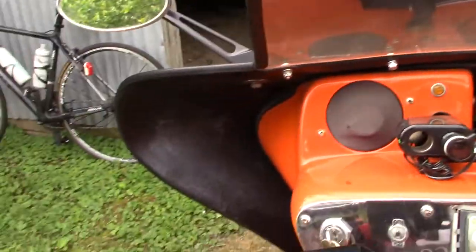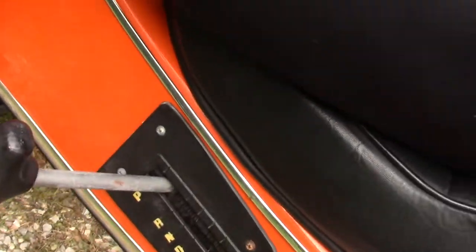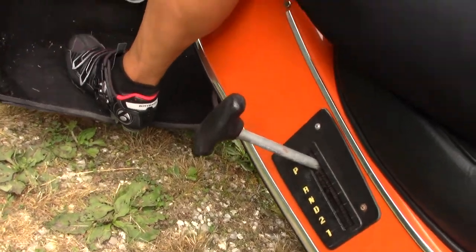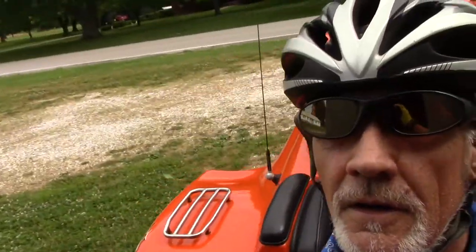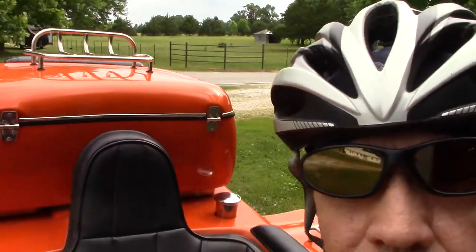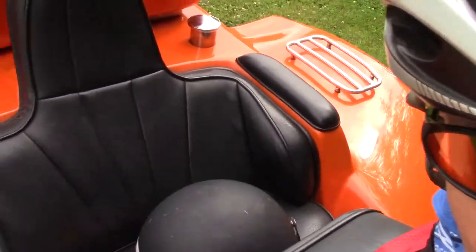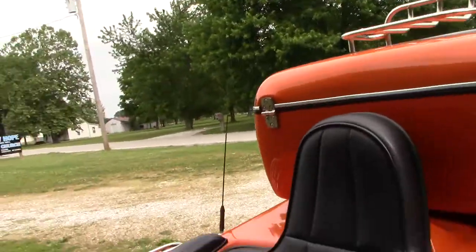Well, that's cool. And it's an automatic. There's the gear shift lever, just like a regular car. It's got reverse. Do you push a button to put it in another gear? No, you just put it in drive, and it'll shift by itself just like a car does. And that's where you put the other person, right back there. Well, that is so cool.